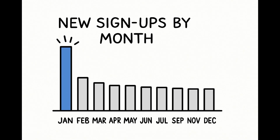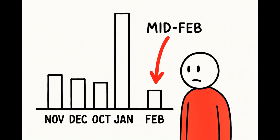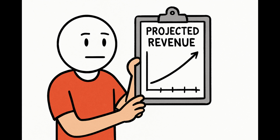Every January, memberships spike. People sign up with full intention of going. By mid-February, attendance returns to normal. The charges keep running. This happens every year. The gap between signing up and stopping is where the revenue is.